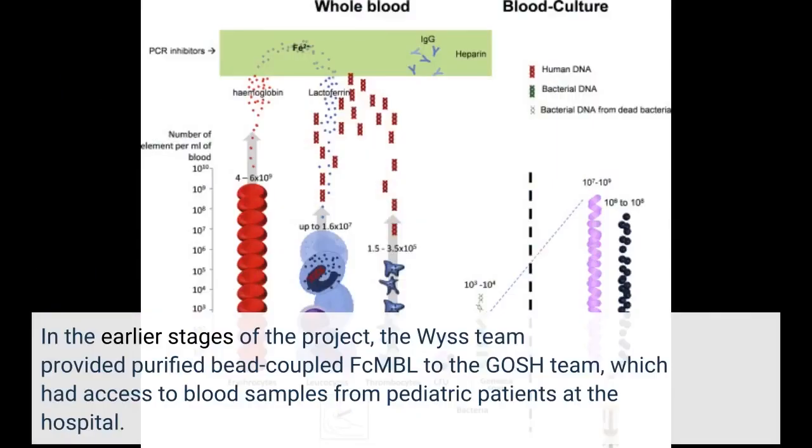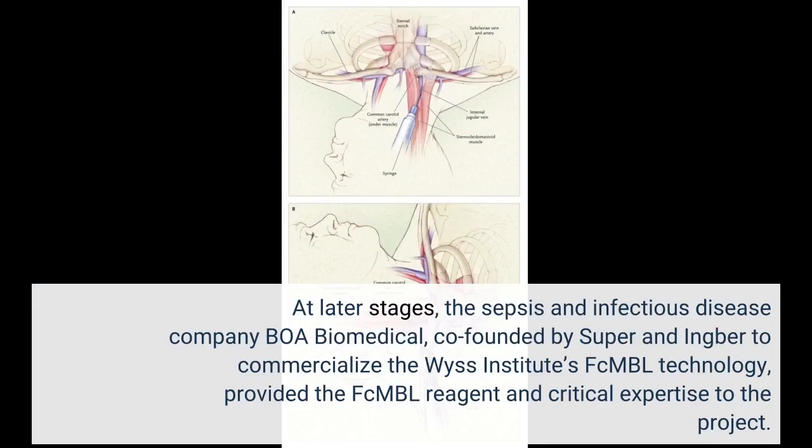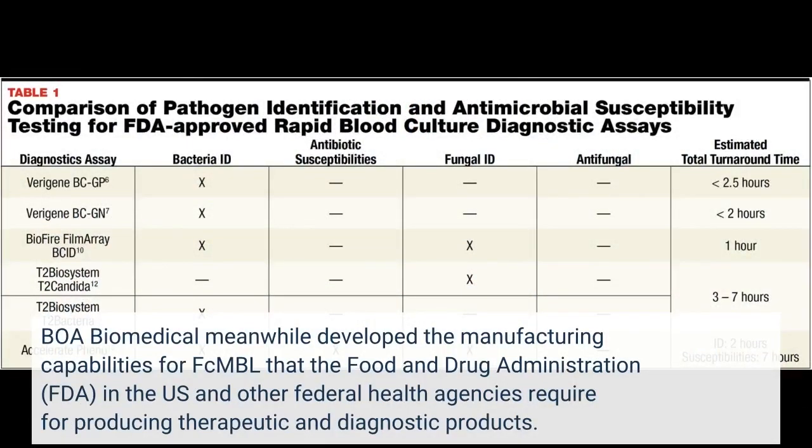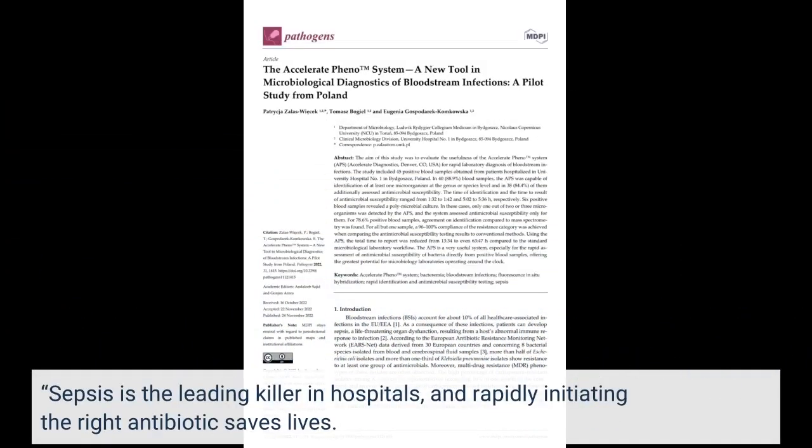In the earlier stages of the project, the Wyss team provided purified bead-coupled FcMBL to the GOSH team, which had access to blood samples from pediatric patients at the hospital. At later stages, the sepsis and infectious disease company BOA Biomedical, co-founded by Super and Ingber to commercialize the Wyss Institute's FcMBL technology, provided the FcMBL reagent and critical expertise to the project. BOA Biomedical meanwhile developed the manufacturing capabilities for FcMBL that the Food and Drug Administration, FDA, in the U.S. and other federal health agencies require for producing therapeutic and diagnostic products. Sepsis is the leading killer in hospitals, and rapidly initiating the right antibiotic saves lives.